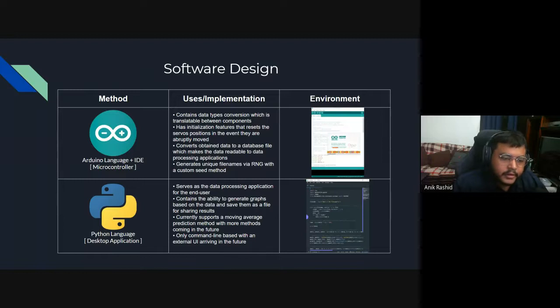As for the desktop application, the main purpose of it is pretty much interfacing with the data collected from the microcontroller, and it's the main hub of what the user will interact with when it comes to the computer. It will contain an ability to generate graphs, show all these different models and the results of those. I'll also demonstrate these graphs in this presentation. Currently, what we have right now is a moving average model with more methods coming in the future. Right now it's only command line based, but we have initial code for the actual UI of the project, which will be completed in the following semester.